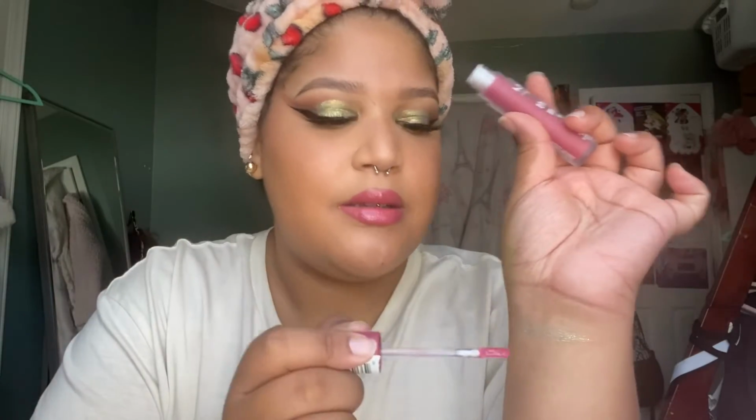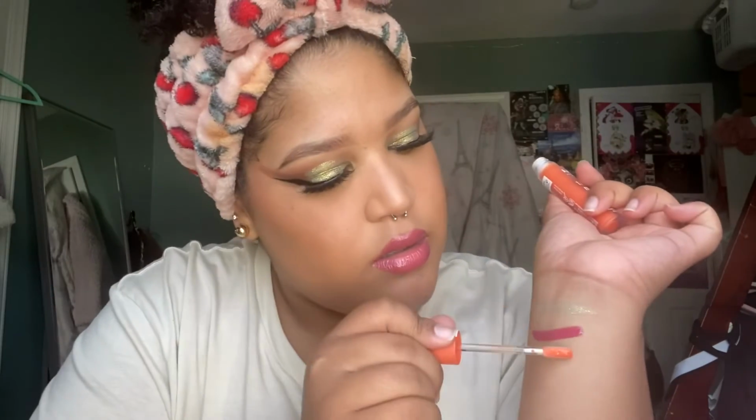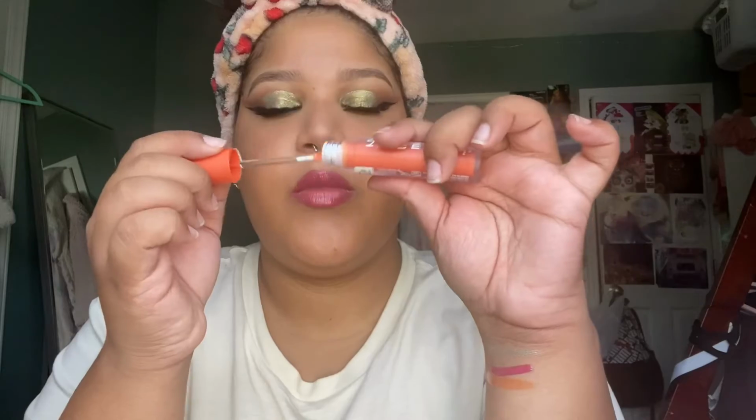Strawberry Horchata, Mango Lassie. Mango Lassie is looking a little less pigmented compared to Strawberry Horchata, but I think they both look really good.